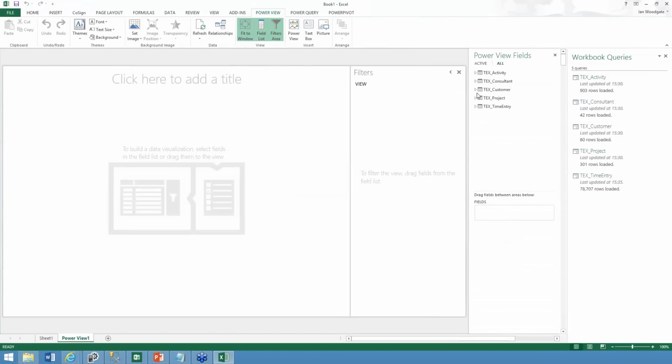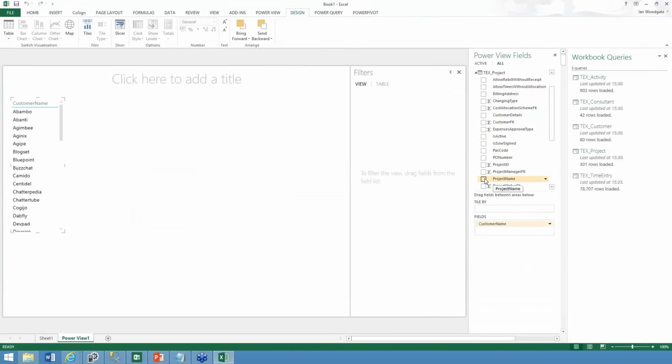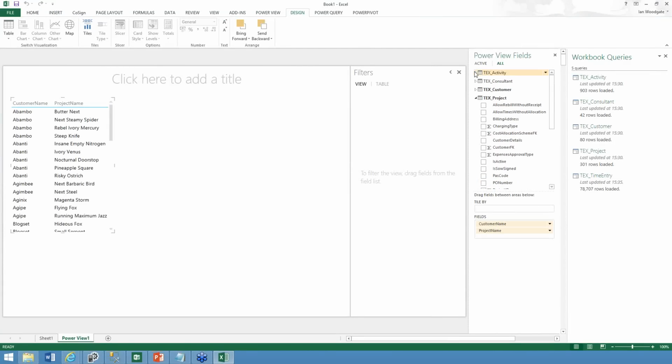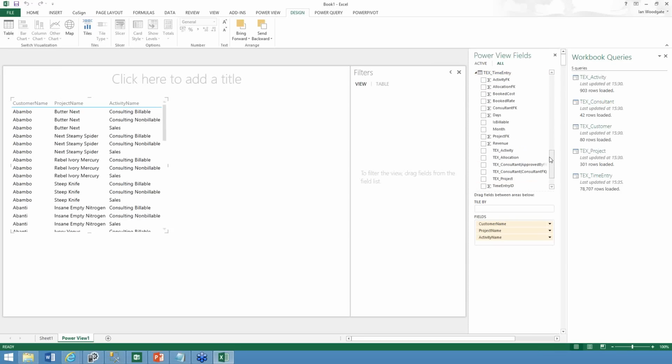So for starters, we could say, well, let's take our customer name, and for each customer name, perhaps I want to see the project that they've worked on, so I can go and find project. Obviously, because I didn't hide my columns, you can see I'm seeing a lot of columns here that you perhaps wouldn't really want to show. You'd spend more time in reality filtering out the columns that were displayed here. And maybe I want to show the activity names. And maybe I want to show the number of days that I've worked on each activity. So we can come in and put in the sum of days. Okay, so we've got that kind of view there.